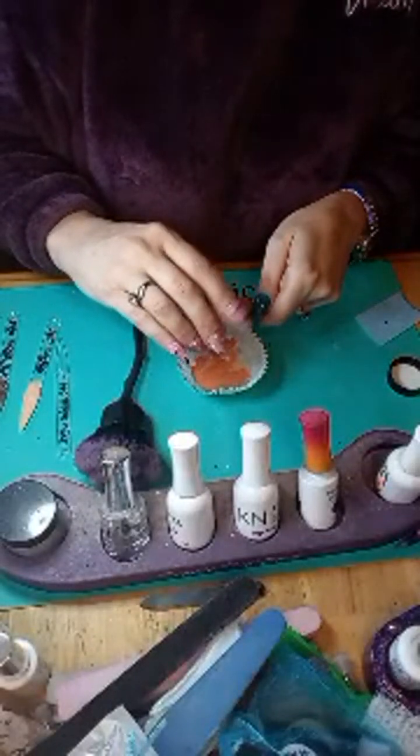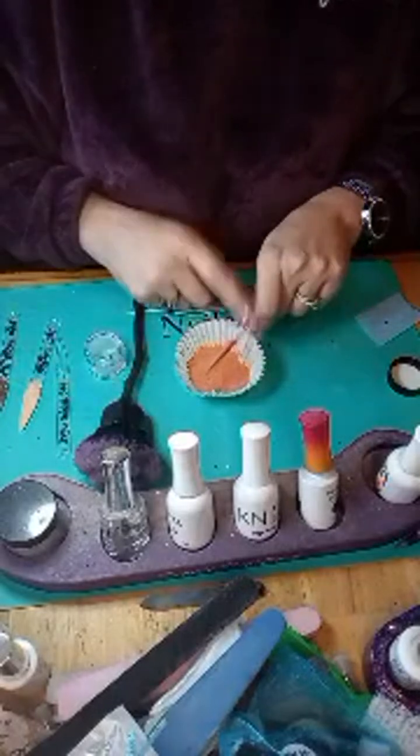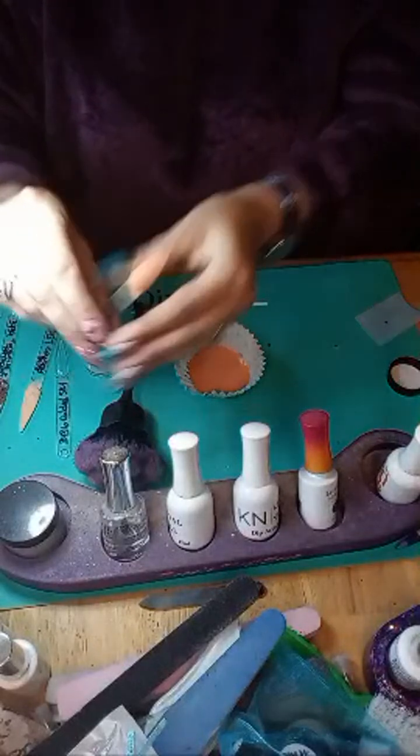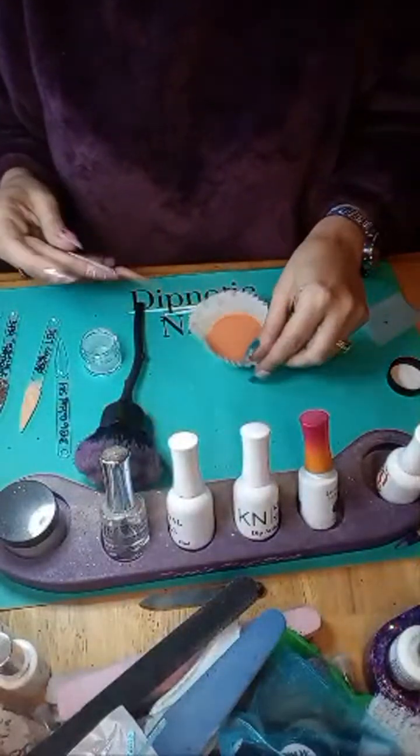I love this color. I specifically know that I didn't use the rust color. Did I mean to do this? I'm not saying that I didn't. How pretty that is. I love it. Yeah, it looks so rich.